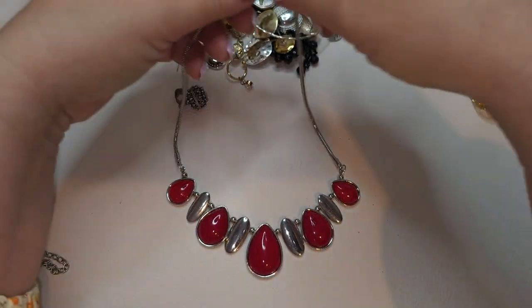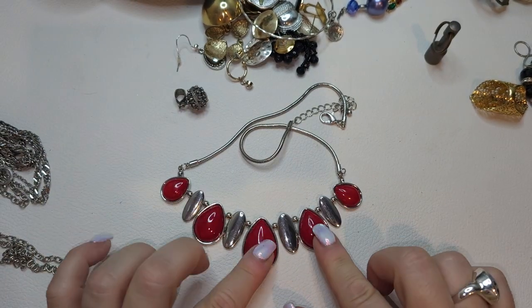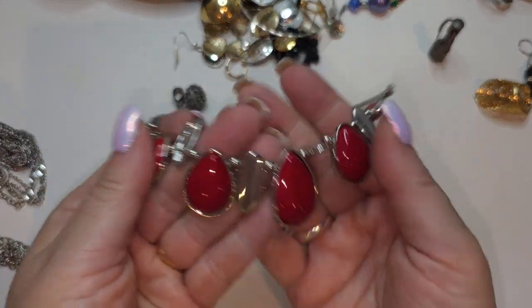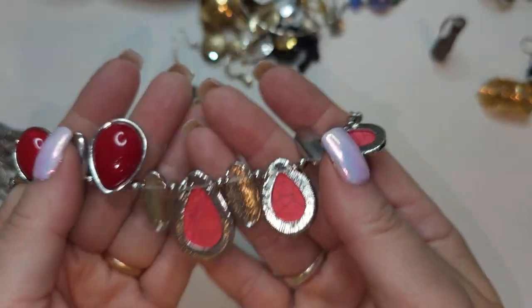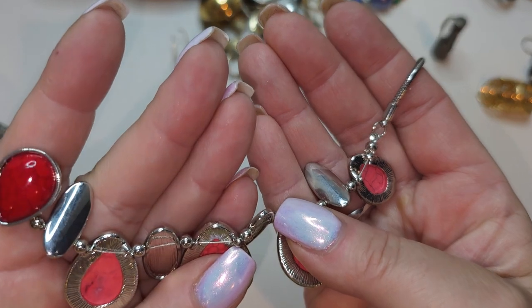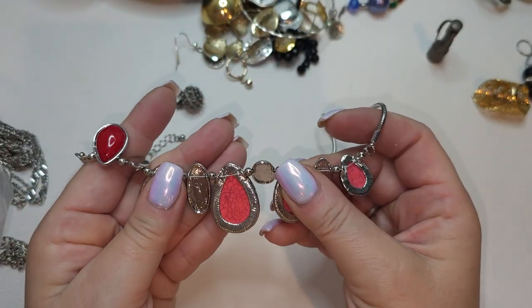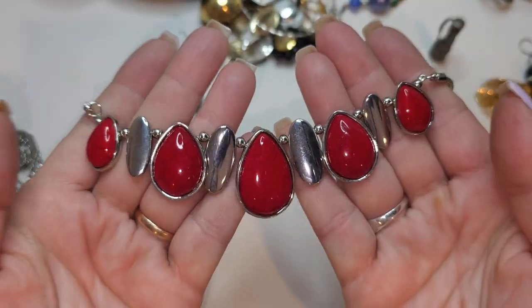Very clean, silver tone necklace. Glass. I think these ones are glass. To me, they are made to look like natural stone, but I think they're glass, or maybe how light. They're very, very cold to touch.